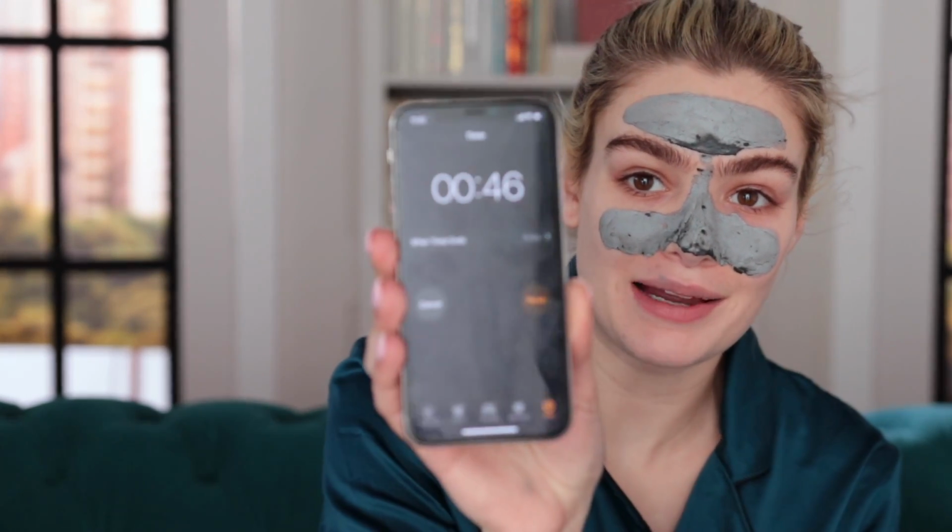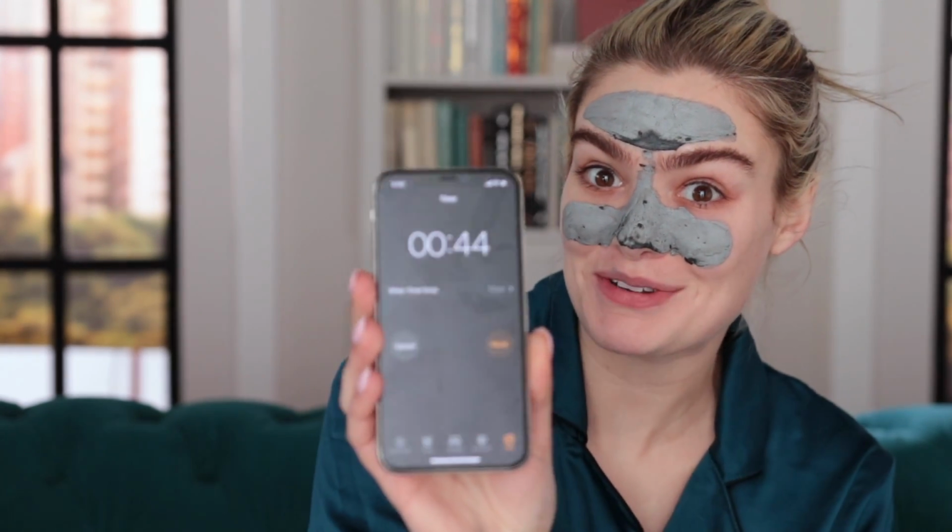Great. So now that my face mask is almost dry and my timer for 20 minutes is about to go off, I am going to wash this off of my skin, come back to you guys, and go over what I would do next. Clear skin is like the goal here. Clear, glowing, plump skin. Okay?